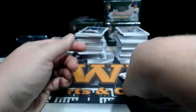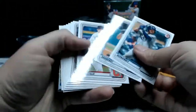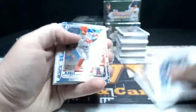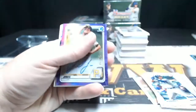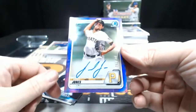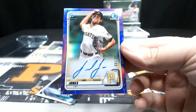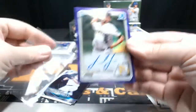Lots of other guys. All right, Blakely, McCambly, Knack. Well, these are refractors, I guess. Gil, Roby, Viator, Beatty, and then a purple auto of Jerio Jones, number 248 out of 250, going out to Pittsburgh. Pittsburgh's going to be Joshua. Joshua, congrats. That's coming to you.